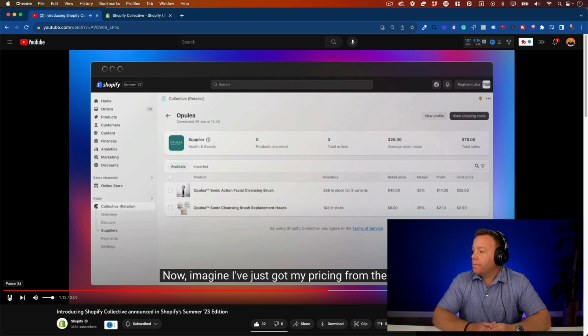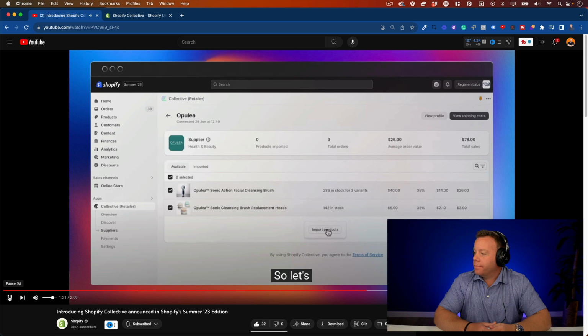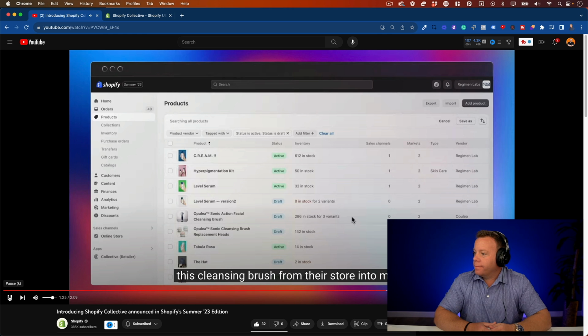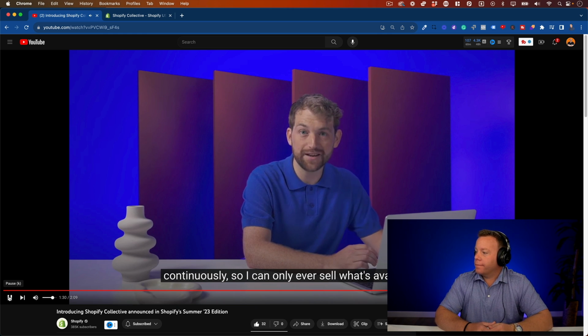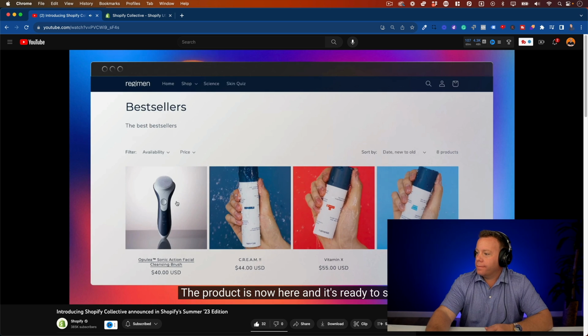Okay, now imagine I've just got my pricing from the brand. I'm seeing margin, discounted pricing, and inventory quantities. This all looks really great. So let's go ahead and import this cleansing brush from their store into mine. With Collective, inventory syncs between our stores continuously, so I can only ever sell what's available. The product is now here and it's ready to sell.